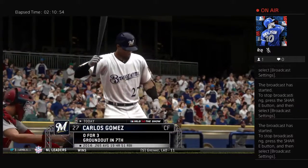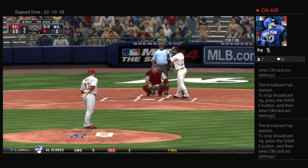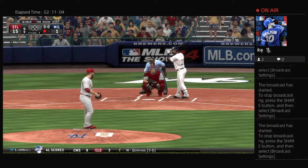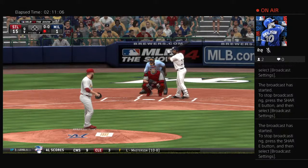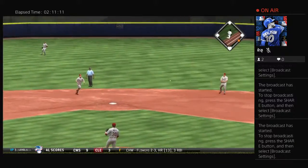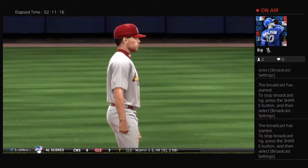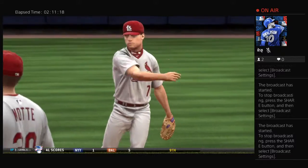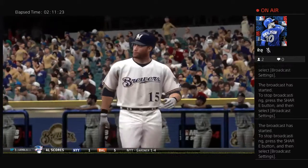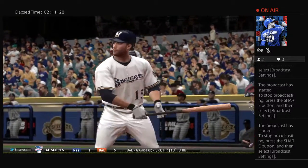Carlos Gomez will try again. 0 for 3 thus far. First pitch to him. Hit hard on the ground is short. Throw to first will take care of him, and the Brewers are now down to their final out. Up next for Milwaukee, left fielder Caleb Gindel. Caleb Gindel will get another crack, 1 for 3 thus far.